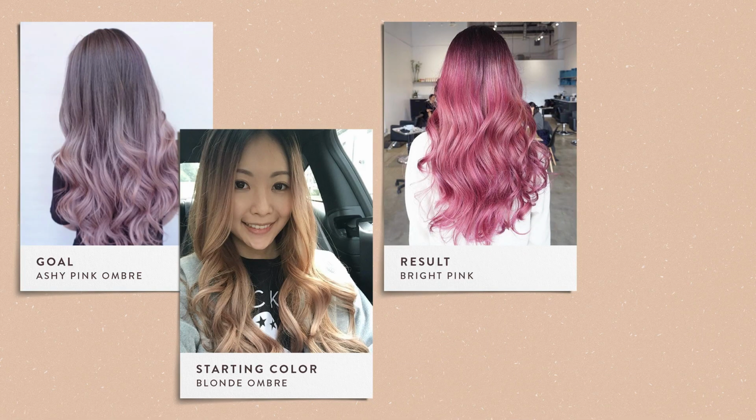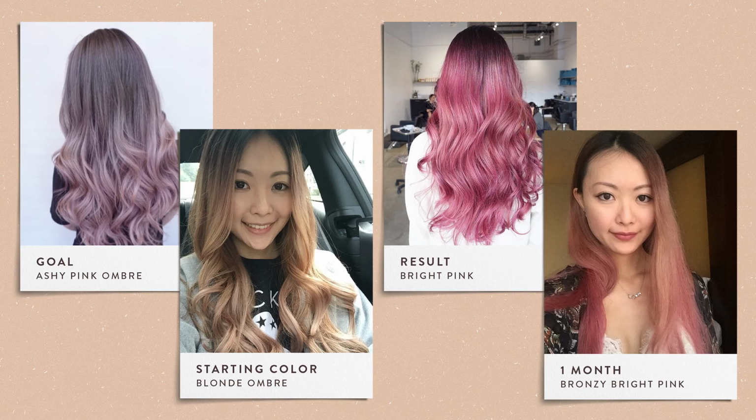This is why in my salon versus DIY video, I recommend you to do very thorough research before choosing a salon. Anyway, I went on a Mexico trip with my family shortly after this dye job, and colors tend to fade quite quickly in the sun. So within a month, my hair was this bronzy pink color, and shortly after the trip ended, it was just this dirty blonde color again.